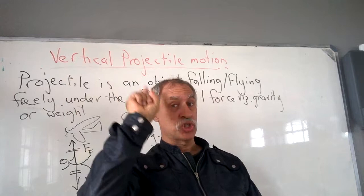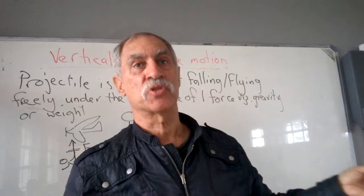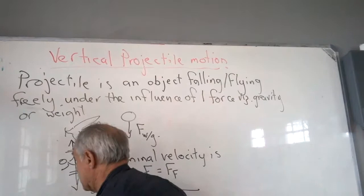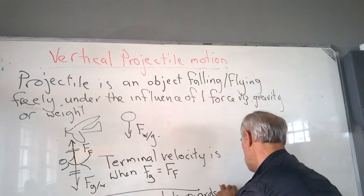direction as positive. Guys, just choose, for now and most of the rest of this year, up as positive. You can choose down, I don't care. Most problems start with something being thrown up. So V-I is going to be equal to probably plus something. So let's say let upwards be positive. I'm just teaching you how you're going to do all the problems.